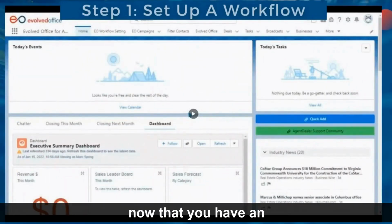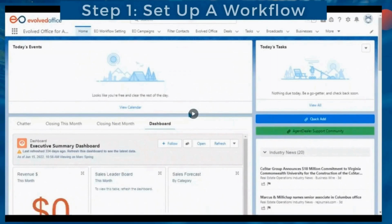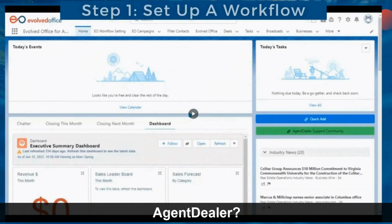Okay, now that you have an understanding of what Evolved Office does, and I know I went through that kind of quick, but ready to go marketing content across all the disciplines, how does it integrate? How does it work with AgentDealer? So what you're looking at right now is a kind of a still shot of Evolved Office inside of AgentDealer, or as an app in AgentDealer.